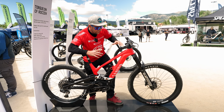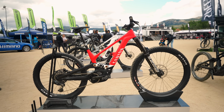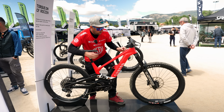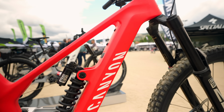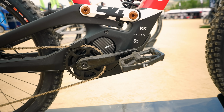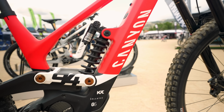I'm absolutely loving seeing all the new bikes in person, and the Canyon Torque ON, the brand new one, completely redesigned. It is looking sick. The paint job, it's kind of got like a plastic coating, matte red. It looks awesome. We're rocking 180 at the front, 175 in the rear on mullets with a Shimano EP8, a 720 or a whopping 900 watt-hour.